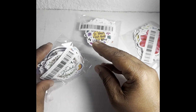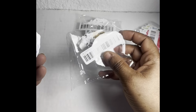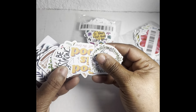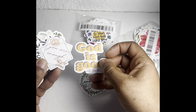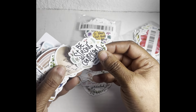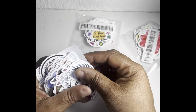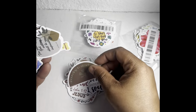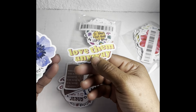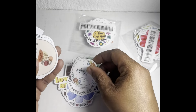I got Bible verses on as well. I wanted to see if they would be different. And they are. You are enough. Love it. Be strong and courageous. Oh, yeah. They are definitely different than the other one. I was a little nervous because I didn't know if they would be different. But they are. And I'm happy with that. Oh, look at that. That's beautiful. I love it.